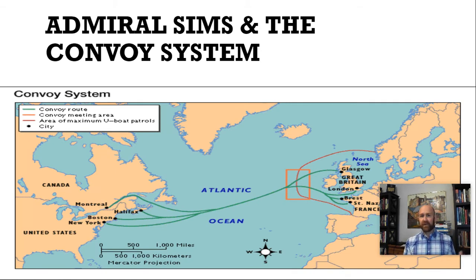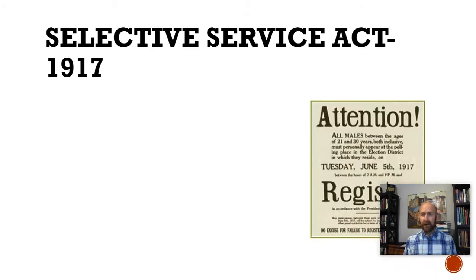So this is kind of the route that the convoy system would take. And so they would be grouped together. And then as soon as they got to where the blockade, that red line around, is, they would then shoot off and scatter off. And that's when they would use their speed to their advantage. So convoy system, absolutely essential for the American war effort to supply Great Britain and France, and very, very effective. Now, the other thing we need to do is we need to get enough troops.